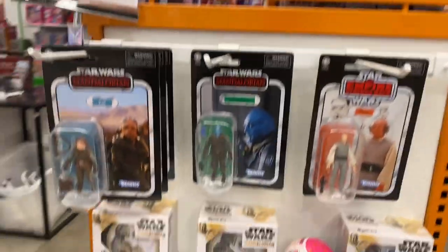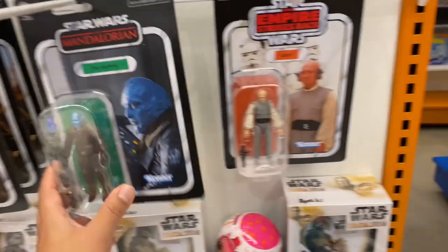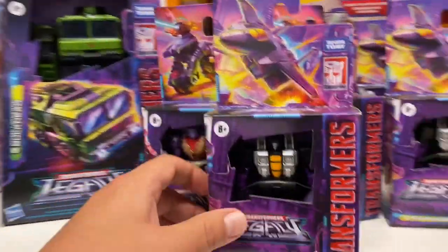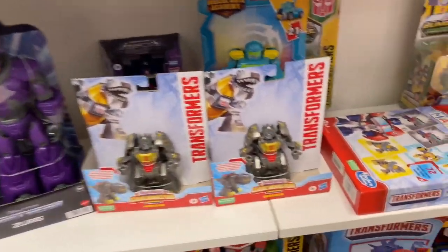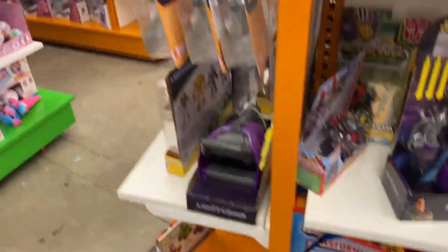Here we have the Star Wars section. Got a few vintage collection figures. Nothing too crazy. Just a couple figures on the pegs. Got some lightsabers. Transformers. So it seems like this Toys R Us section kind of has just a little bit of everything. Doesn't have too much of one thing, as you see here. And they kind of throw every property in together.